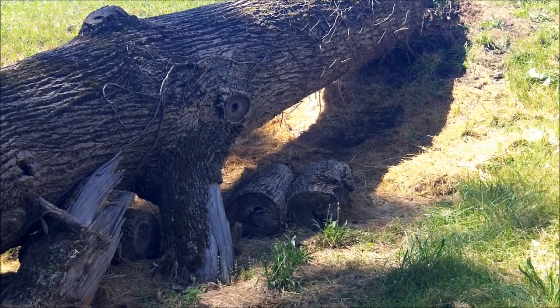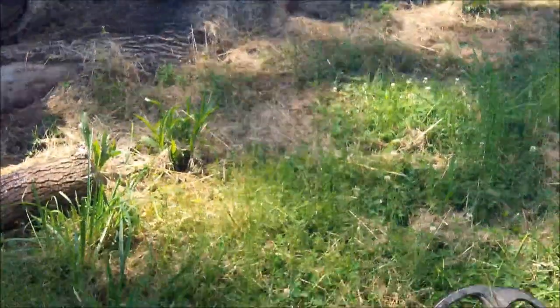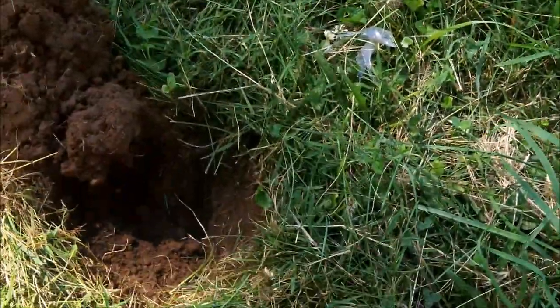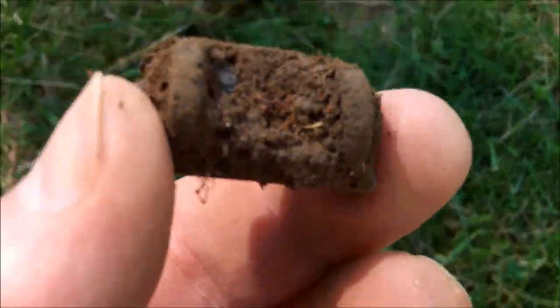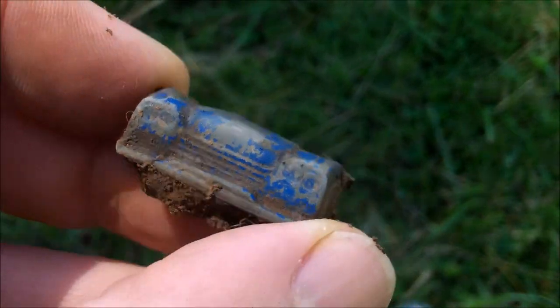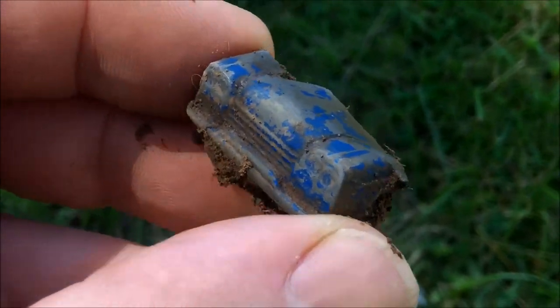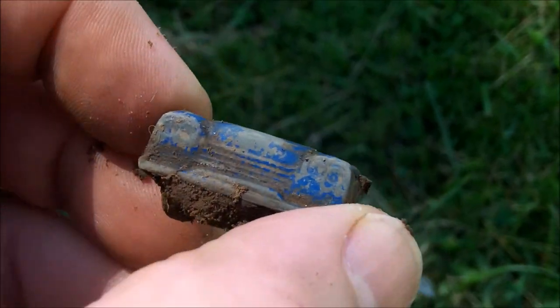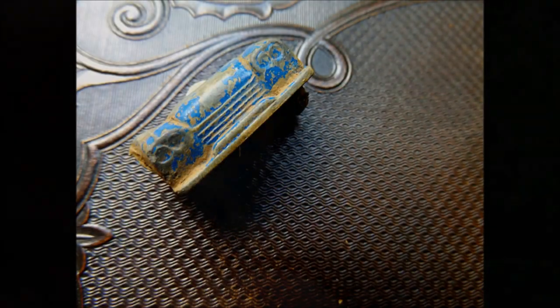Well, I was just working alongside this tree that was blown over by a tornado years ago and got a nice 18 signal, and I think I got a Tootsie toy, at least part of one. Cut clean off. Still got the front wheels and the front end. And kind of looks like a Checker, but hard to tell. Could have been a truck. But pretty cool. Late 50s, 60s.